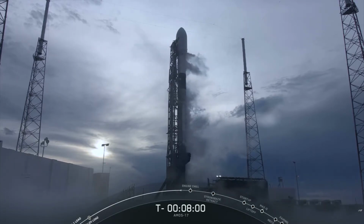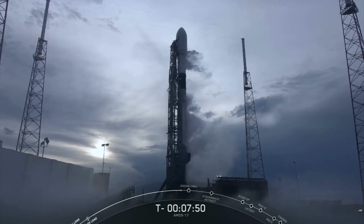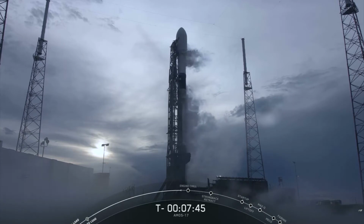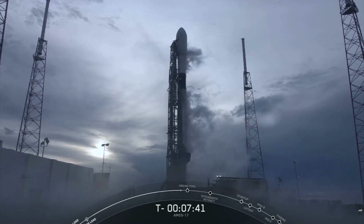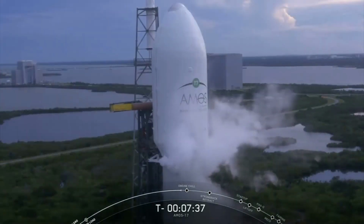Now, engine chill will begin at T-minus 7 minutes. They're getting the team ready in a minute to open up the pre-valves between the first stage propellant tanks and the 9 Merlin engines. This will allow a little bit of cold liquid oxygen to flow into the turbo pumps, bringing them down to a temperature close to that of the super chilled propellant that will soon be flowing through the engines at liftoff. So the Falcon 9's looking good.